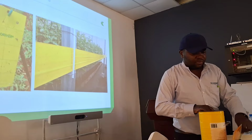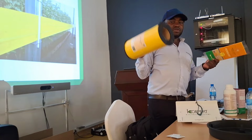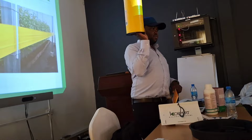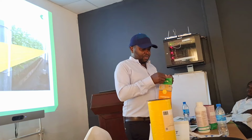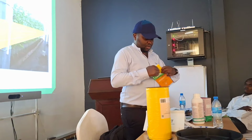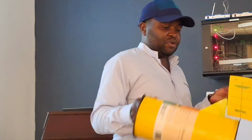One thing you need to know is people promote these two products the same way, and maybe no one will ever tell you this: never use the roll for thrips. The reason being, if you look at this material, this is just a polymer. Let me open this. This is a hard cut. The quality of glue here versus what you have on this polythene is very different, in terms of handling. Also, if you look at the materials, they are different.